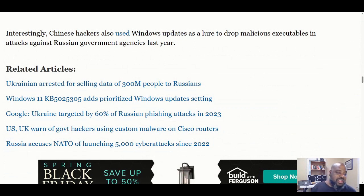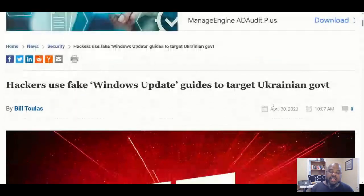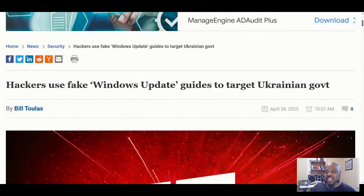So once again, be safe out there. Be looking for that Windows update. It could be fake. It could be targeting the Ukraine. It could be targeting the United States, right? Once again, be safe in those cyber streets.